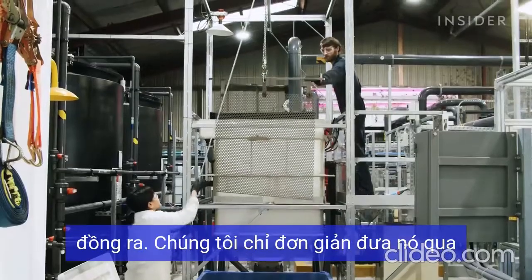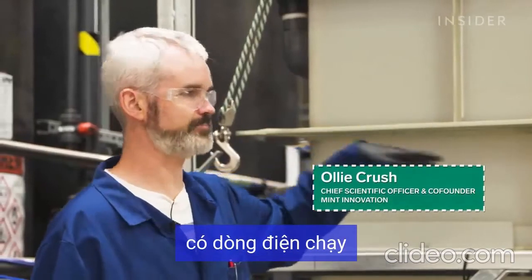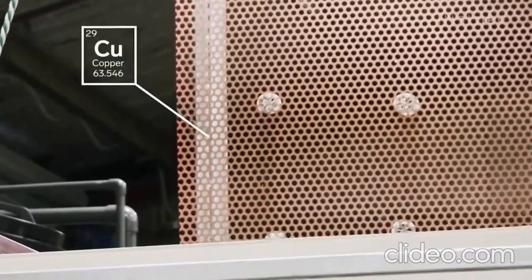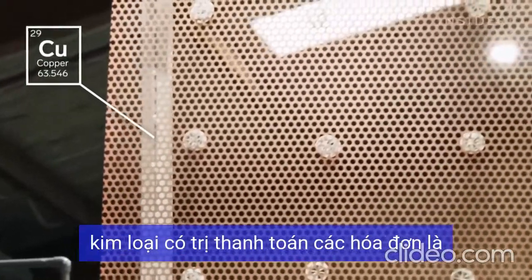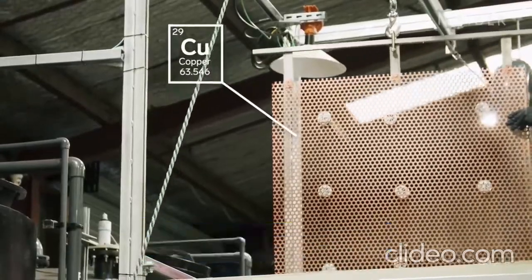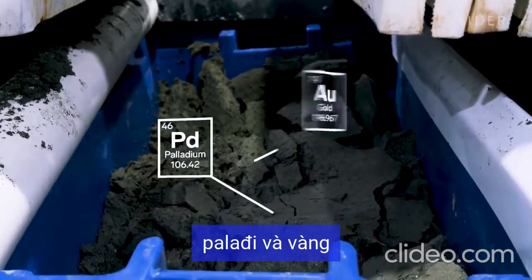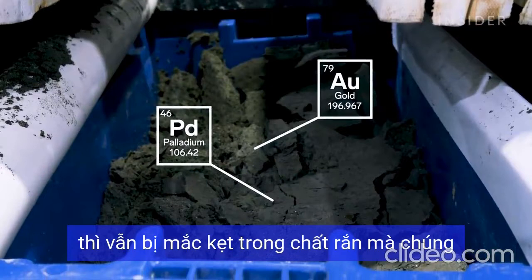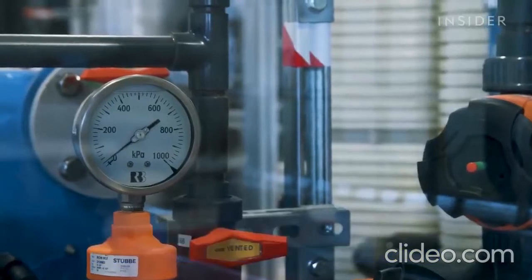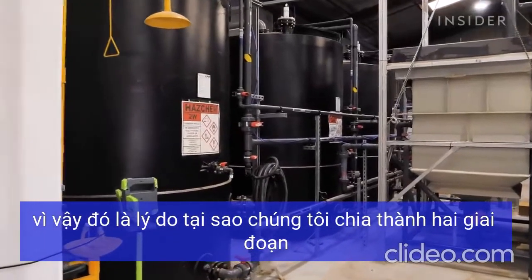Mint uses electricity to pull out the copper. We simply pass it over a series of plates that have electric current flowing through them, and that plates out the copper from solution. The metals that pay the bills are the gold, the palladium, the copper and the tin because they're most abundant and most valuable. But at this step in Mint's process, palladium and gold are still stuck in the solids. They're harder to dissolve and require another chemical bath. For the precious metals, you need something with a little bit more oomph, so that's why we break it into two stages.